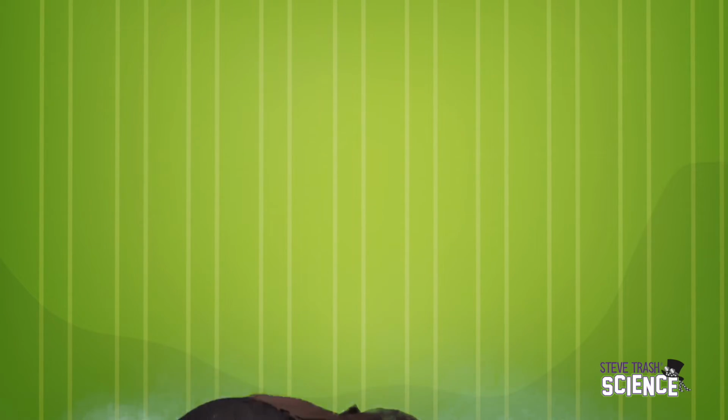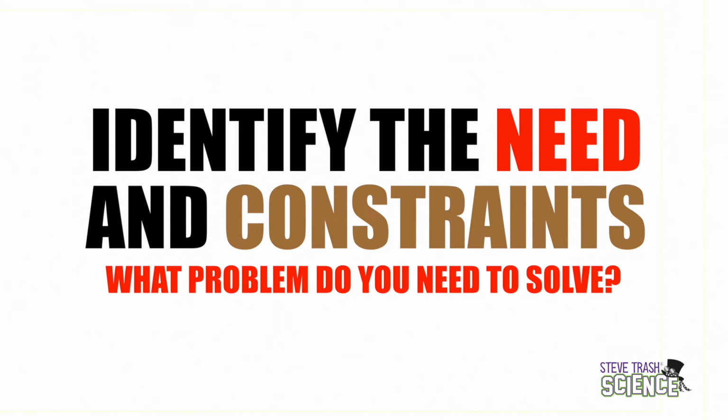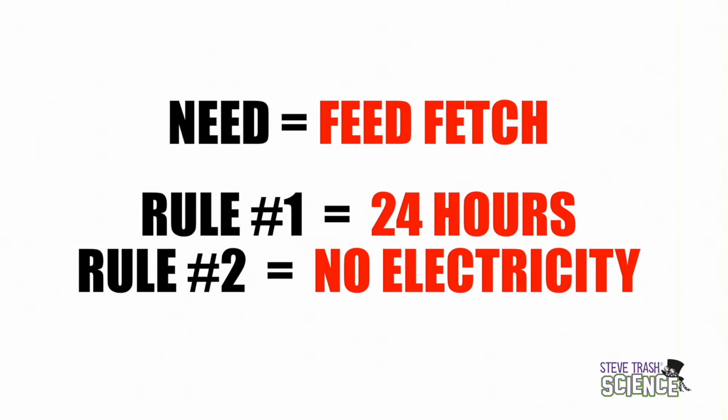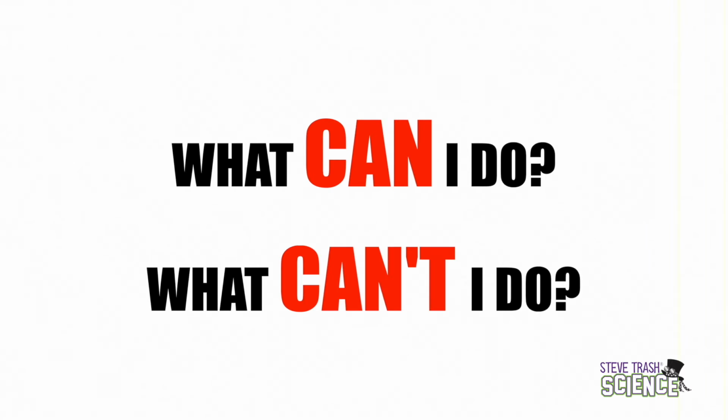Let's review the engineering process. Ask. Identify the needs and constraints. I needed to feed Fetch while I was gone. The constraints were he needed to be fed 24 hours after I left, and I really didn't want my solution to involve electricity. What is the problem you're trying to solve? And what are the rules that your solution must adhere to? Essentially, you must answer, what can I do and what can't I do to solve the problem?